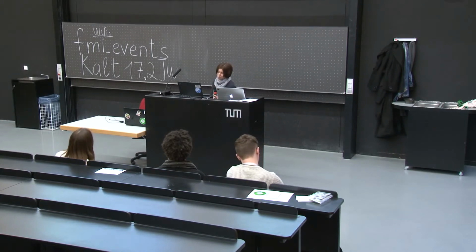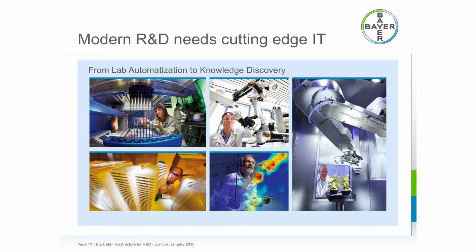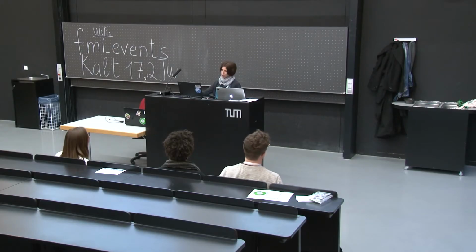You probably all know what Bayer is famous for. It's a huge company focusing on healthcare and on agricultural research and products. And as you can probably imagine, if you are doing modern R&D, you also need cutting-edge IT behind it, to support all the processes, starting from the work in the lab and finally coming to knowledge discovery in the end.